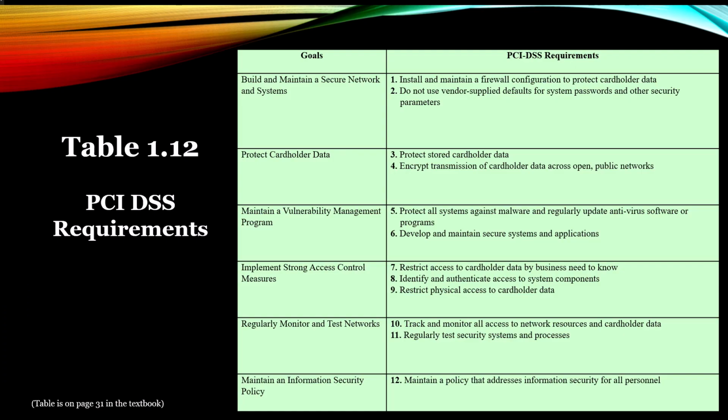Some key areas are building and maintaining a secure network, protecting card data with encryption, maintaining vulnerability management, implementing strong access controls, regularly monitoring and testing the network, and maintaining policies. You'll notice a lot of these are not overly technical. They're very high level, but then there are sub-requirements. For example, there is sub-requirement 8.1.2. That is identify and authenticate access to system components. 8.1.2 is control addition, deletion, and modification of user IDs, credentials, and other identifier objects. So there are subcategories and sub-requirements that then give you more specific questions: are you doing this? Are you doing that? To ensure a certain level of protection.